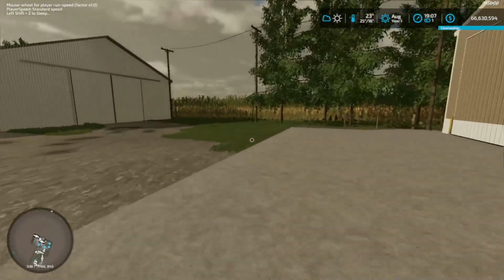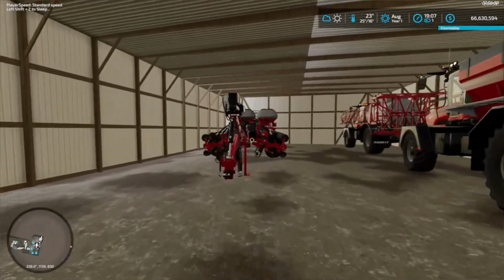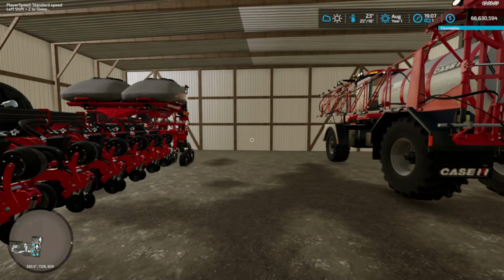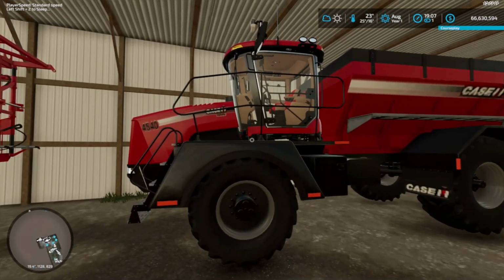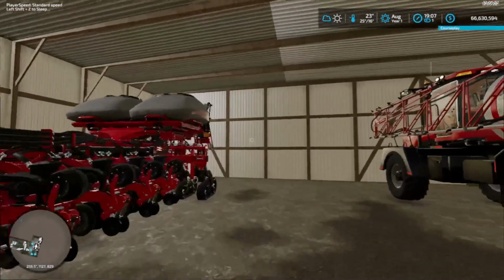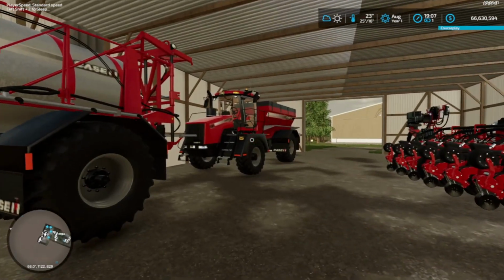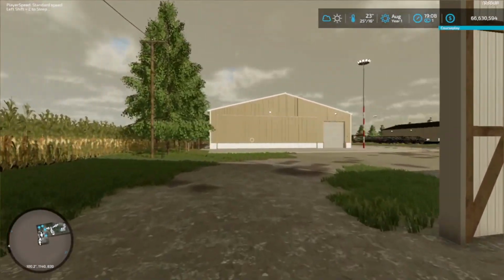Now if we come around the corner here, we'll go and open this shed. We have our planter, so we can plant our crops. And then we've got the Titan lime spreader and our Titan sprayer. Now I've not used these, so it's going to be the first time me using these Titans, so it's going to be interesting. I can't wait to use them. Shut them up.